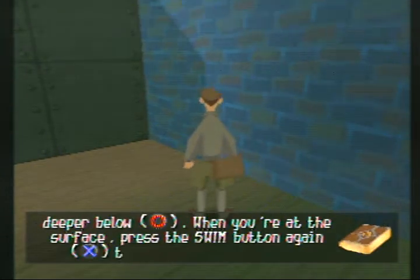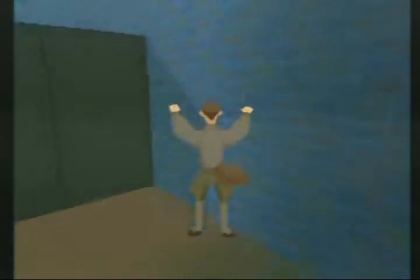Press the swim button again to leap out of the water.